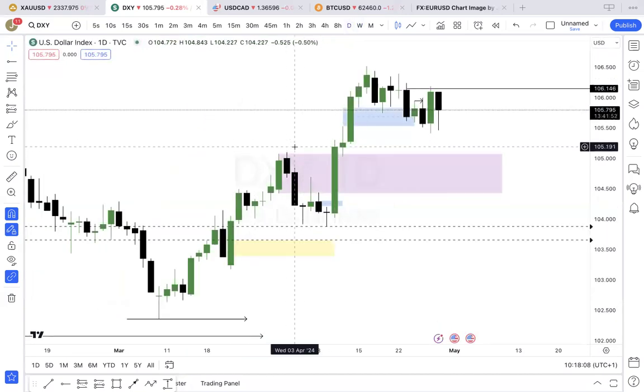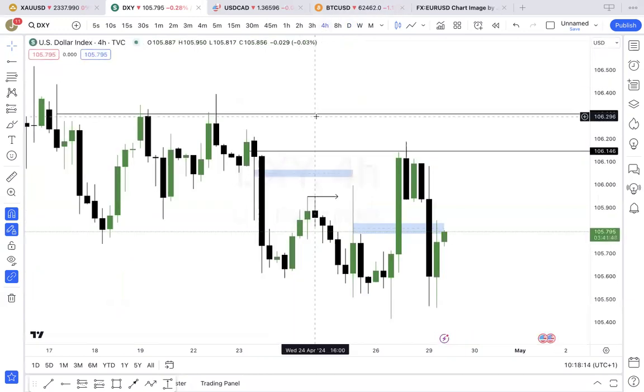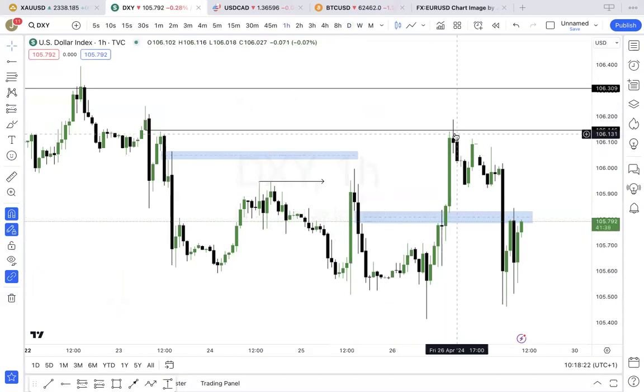Now, of course, if the dollar does head up higher, that means most of these majors should come down. But we'll take a closer look at things when we get closer to that time period. So at the moment, price action off of the 1-hour time frame, we can see that we did get a sell-off Friday, 4 p.m. Price did, of course, start to come down and then the market shut.